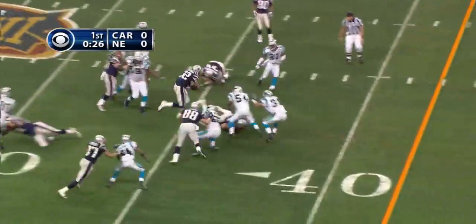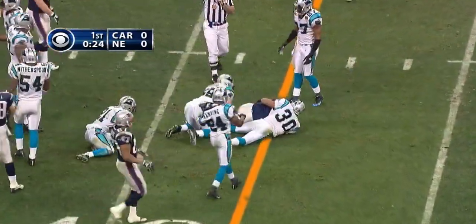Brady hands it to Smith. Smith finds a hole across the 40 and is out across to the 41-yard line. That'll be just short of a first down. Mike Minter coming up and making the stop.